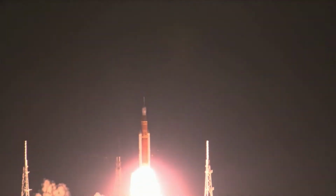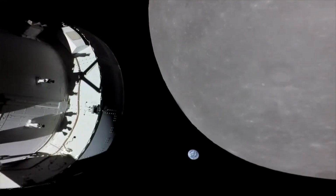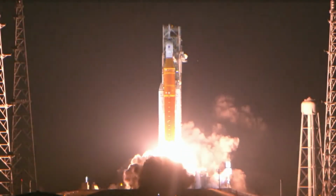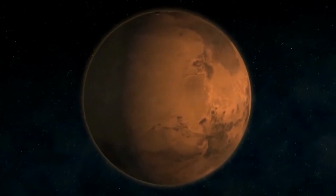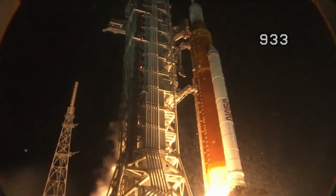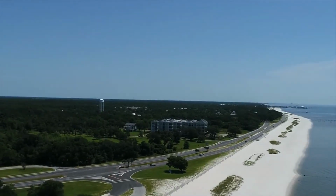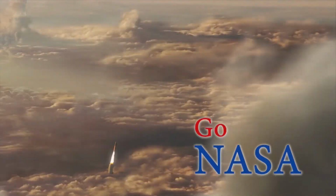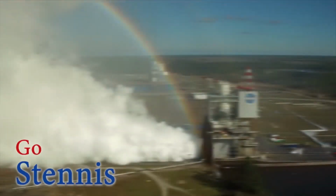The country has put its trust in NASA's Space Launch System rocket to fly farther than ever before. And like before, Stennis is testing the very rocket stages and engines that will help launch those deep space missions and send astronauts to other worlds. This is what we do. We help power space dreams, right here in Mississippi, right in our own backyard. That makes each one of us part of something great. Go NASA. Go Stennis.